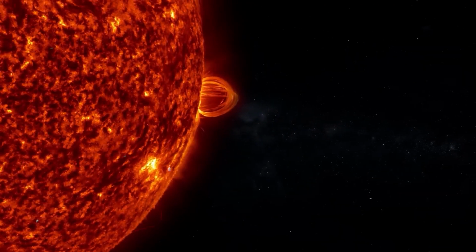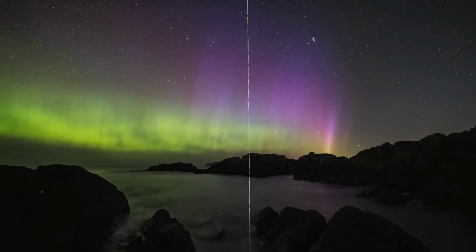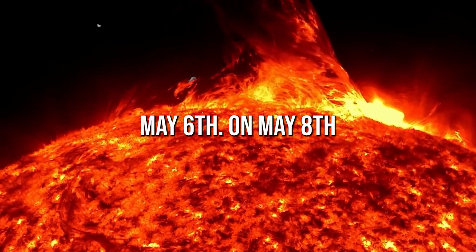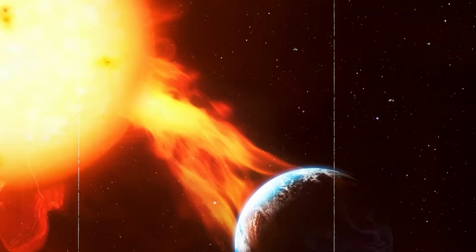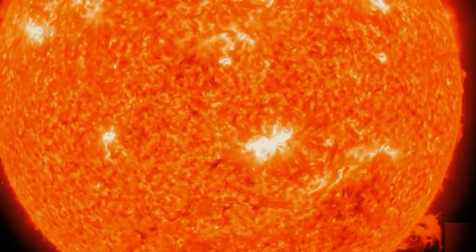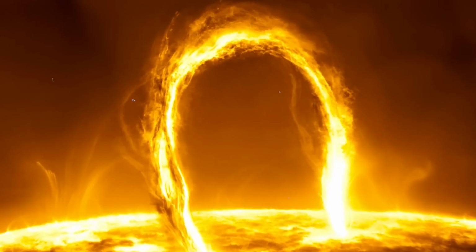The solar activity began to rise on May 3rd with an X1.6 flare. Within 48 hours, 2 more X-class flares were observed. The next day, the sunspot emitted an even larger X4.5 flare. The first CME was observed on May 6th. On May 8th, another CME followed an M8.6 flare. On May 9th, 2 X-class flares produced 2 more CMEs. By May 10th, 4 CMEs were heading toward Earth. Scientists believe the last 3 CMEs merged into a Cannibal CME due to their different speeds and overlapping paths.